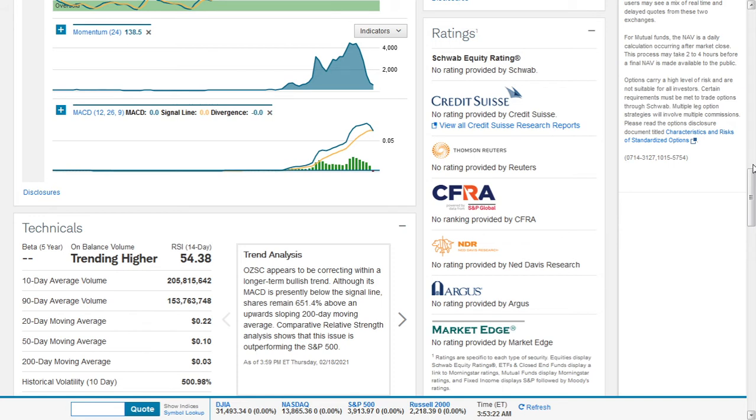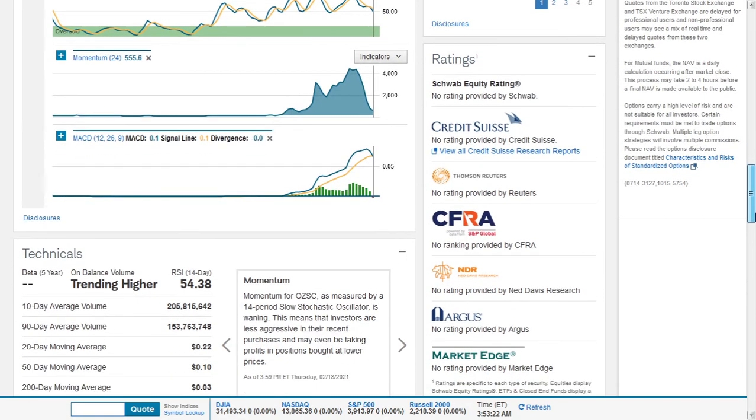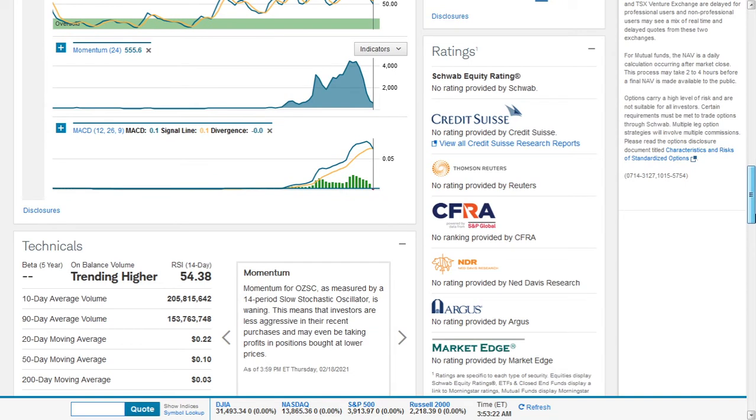Shares remain 651.4% above that upward sloping 200-day moving average. It is outperforming the S&P 500. Momentum for Ozop, as measured by the 14-period slow stochastic oscillator, is waning. Okay, we can see the momentum, the slow stochastic oscillator. We can see that it is waning for sure, no doubt about that. It's neither overbought nor oversold, so it's even somewhat lukewarm.